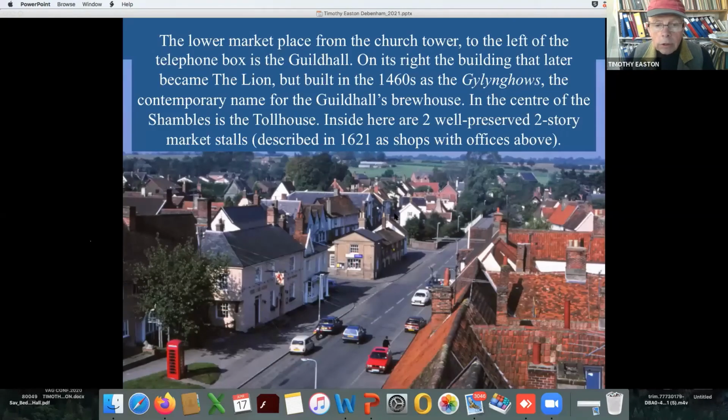And going to the top of the churchyard, looking back down into the marketplace, where the red telephone box is here is where the Guildhall is. This is the Red Lion, which was the Lion, and then before that was the Garling House. And there was another corner post here, so lots of corner posts around, and a corner post here I'll show you in a minute.